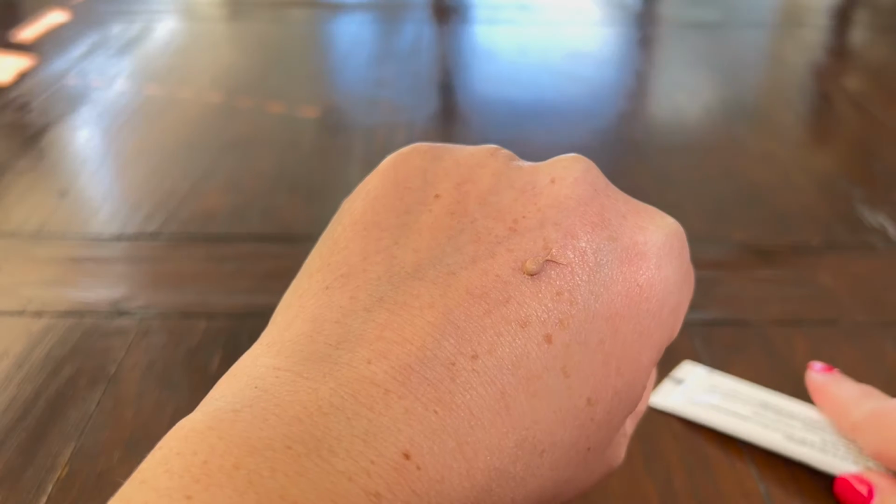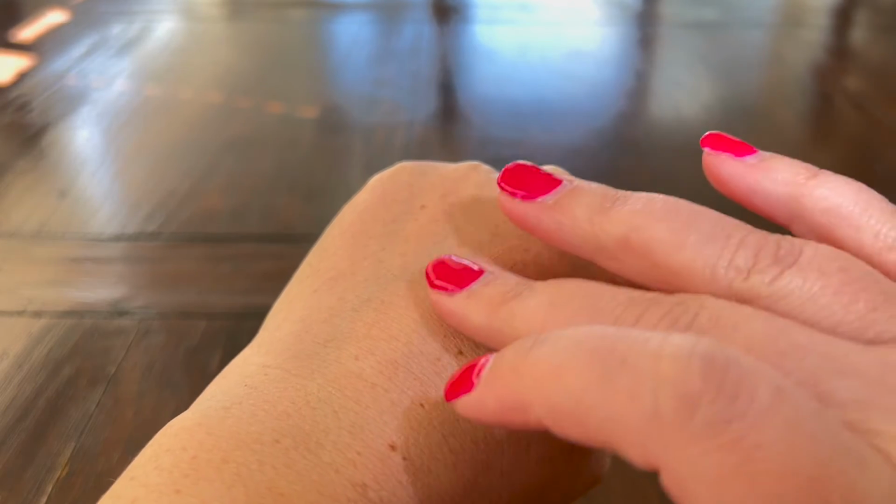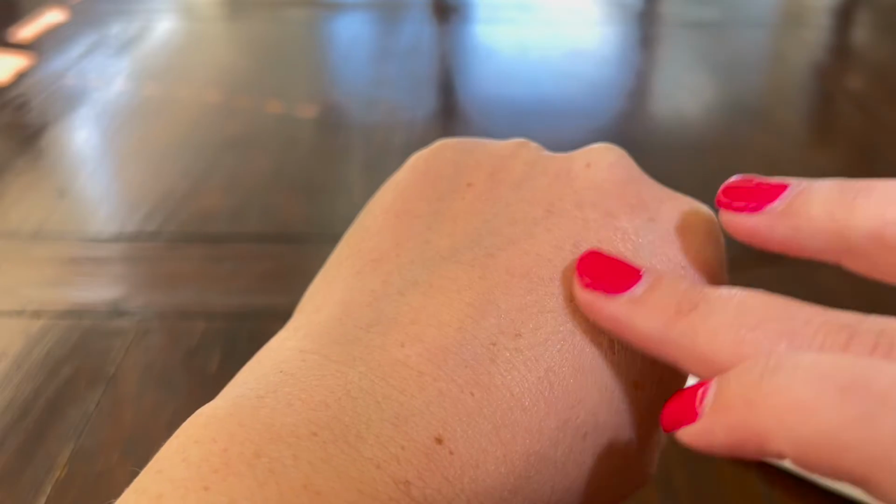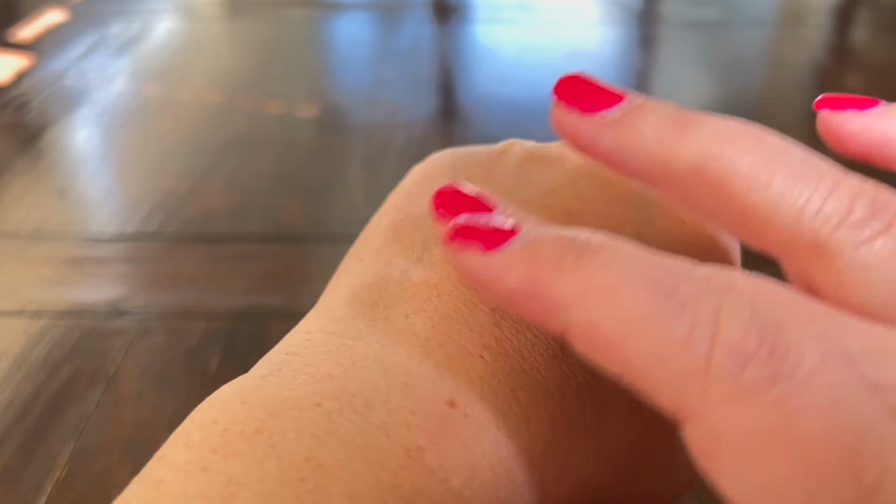And I did, and it doesn't cause irritation, and I really love it. It is a tinted, kind of sunscreen. So it does actually cover up some of my redness and stuff like that. So it does have a bit of a color to it, which I really, really like, because if you don't want to do makeup, this is the perfect no makeup look, because it will tone down a bit of redness if you have it.